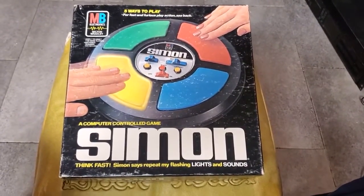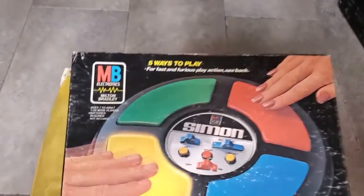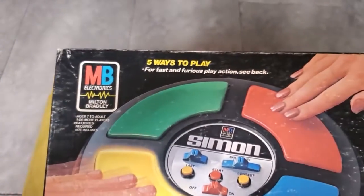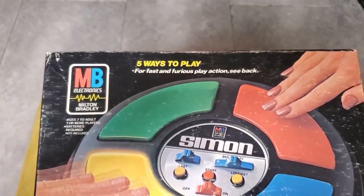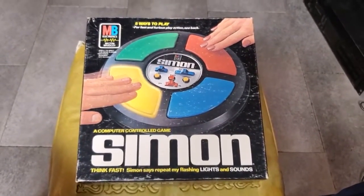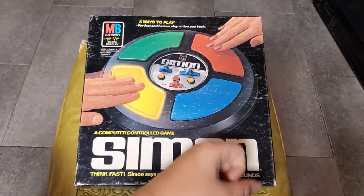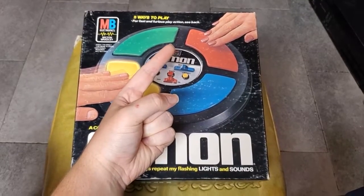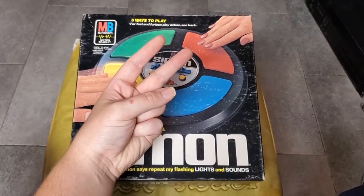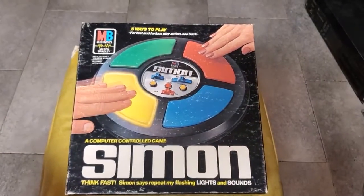Simon, a computer-controlled game. Think fast, Simon says repeat my flashing lights and sounds. Milton Bradley Electronics, ages 7 to adult, 1 or more players, batteries required, not included. 5 ways to play for fast and furious play action. See back. I was kind of racking my brain thinking where they got 5 ways from, because there's only 3 game modes. And then I realized Game 1 is for 1 player only. Game 2 is for 2 players. And then Game 3 can be for either 2, 3, or 4 players. There's your 5. But there you go.